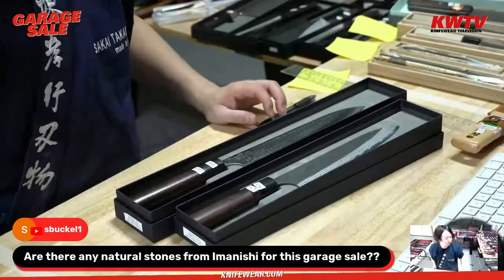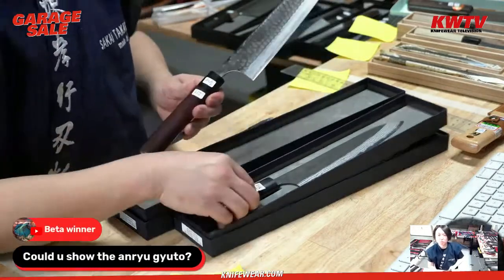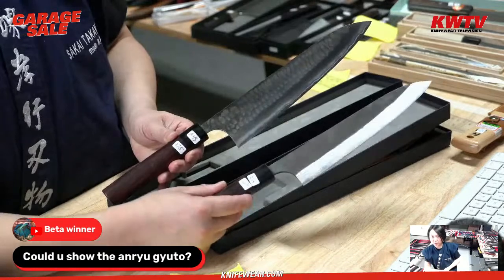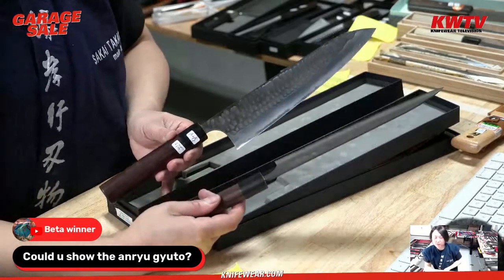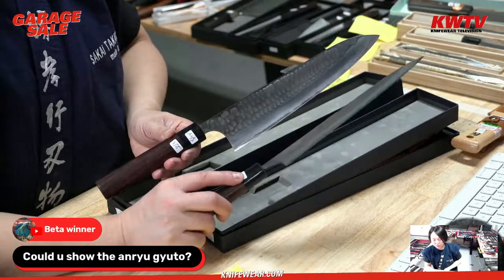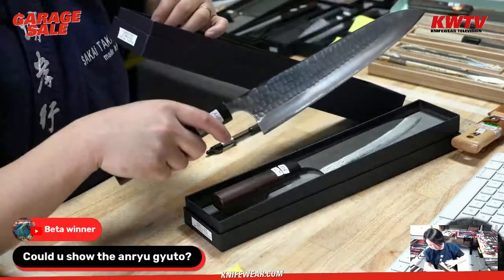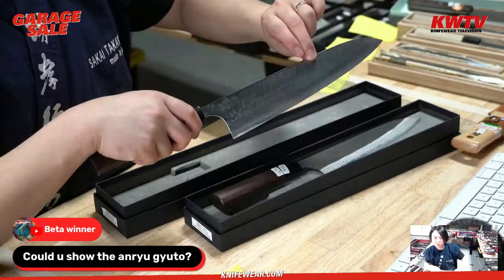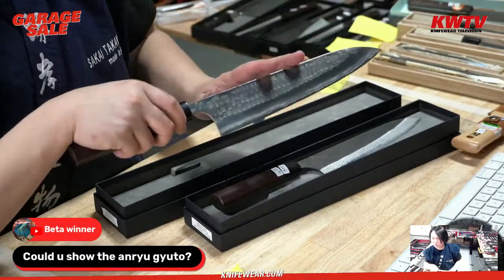So this was for somebody, beta winner, saying could you show us the Anru Gyuto? We have two. We're hoping to have a little bit more, but we have one Shirogami with the carbon Damascus on the outside, Kurouchi, the black finish. Pretty standard white carbon steel is one of the favorite steels with the knife makers, blacksmiths. Great edge retention. It rusts though if you're not careful. We have this Aogami number two, stainless clad Tsuchime, the hammered pattern finish on this one here. It makes it really easy to take care of because it's stainless steel on the outside.